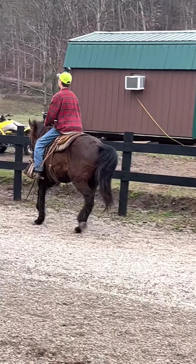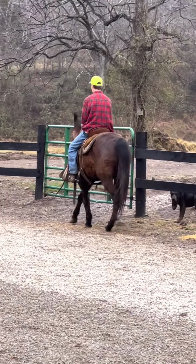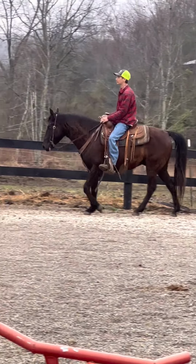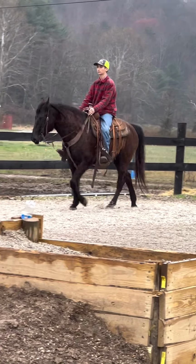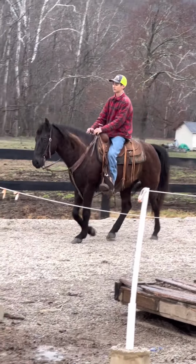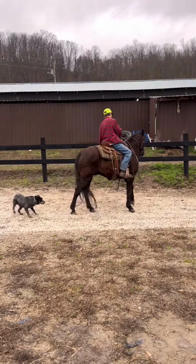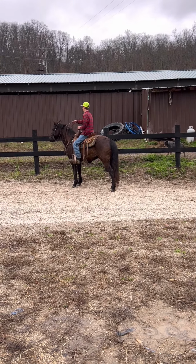All right, let him walk. It's a real loose rein walk. Rip. That pup, that pup hanging off his tail. He didn't act up. That's all right. Let him hang off of it. Turn him the other way. That horse don't care.